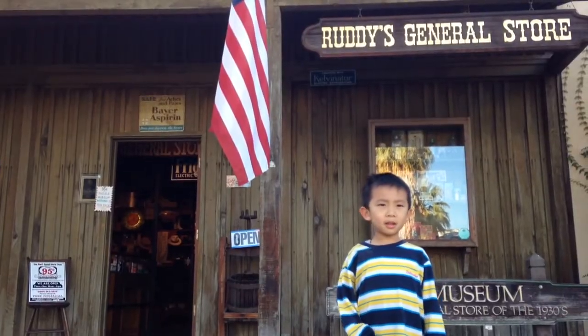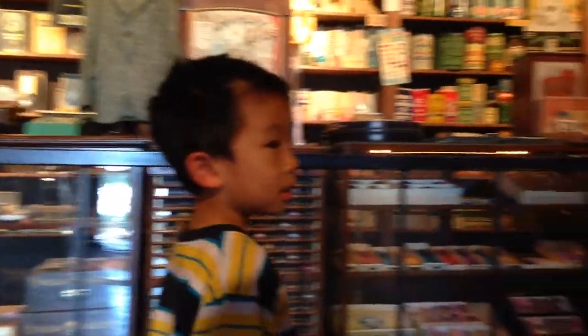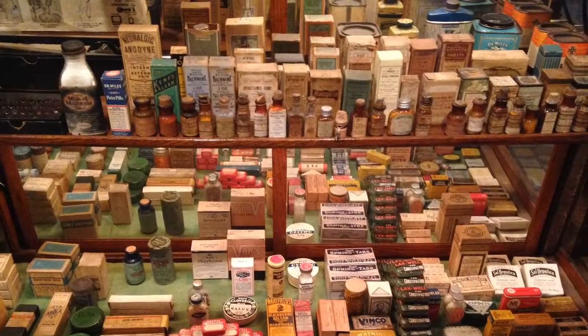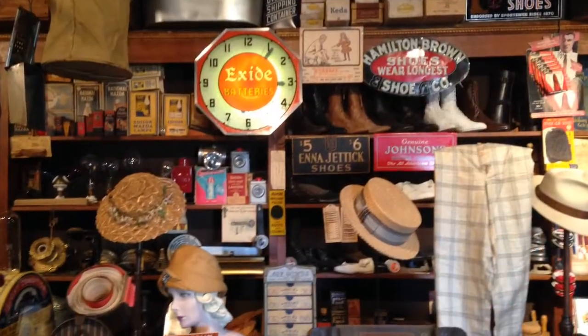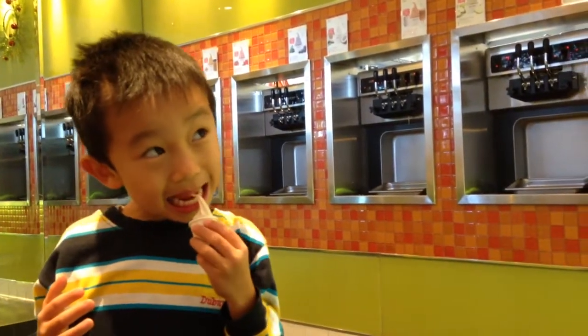We are at Ruddy's General Store. Everything in the store is from the 1930s. Frozen yogurt.